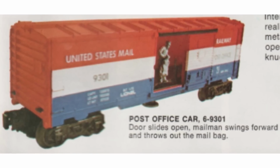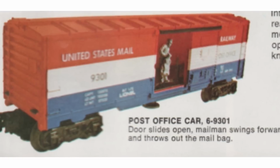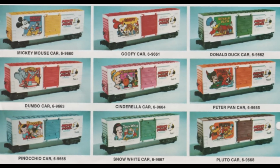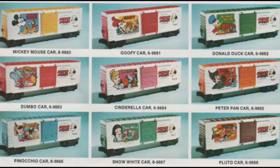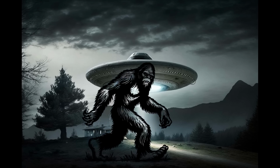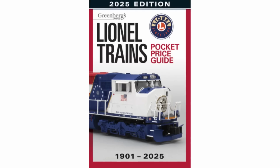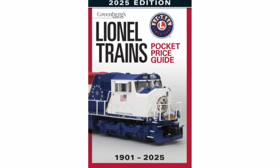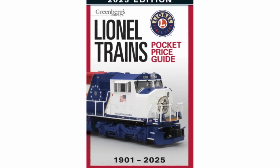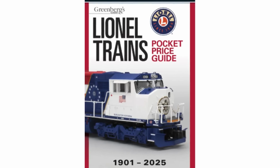We will focus instead on boxcars of various sizes with production of at least 100 examples, including US mail and other operating types. Even so, some of these regular production items, even some cataloged items, are rarer than a Bigfoot sighting at a UFO landing spot. Okay, maybe that's an exaggeration, but you get my point. So, using the latest edition of Greenberg's Pocket Price Guide of Lionel Trains as a guide, here are the top 20 most desirable Lionel boxcars made between 1970 and 1999.